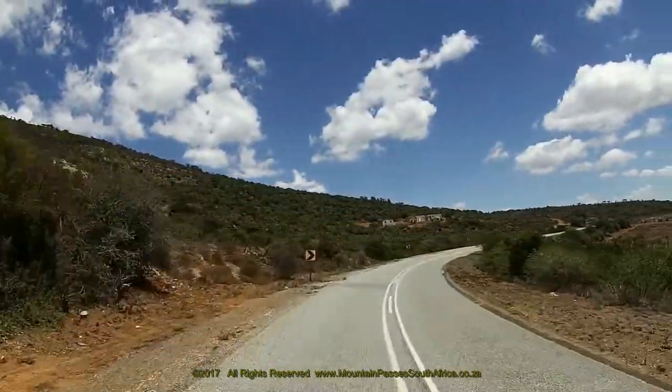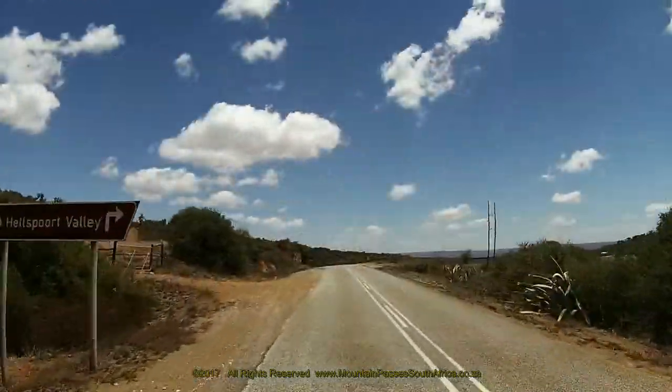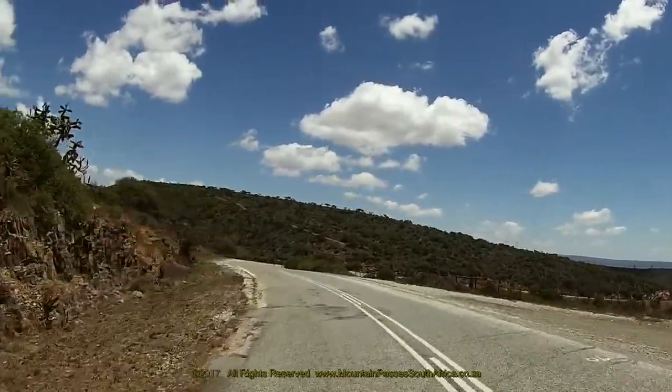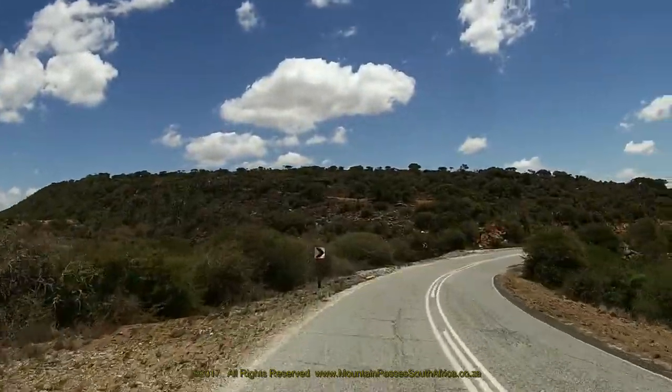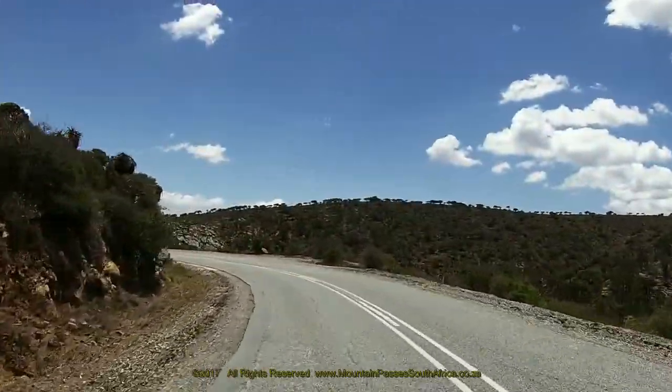passes around this area. One of those was the Battle of Egazzini. On April the 22nd, 1819, a force of over 10,000 Xhosa warriors launched an attack against the British colonial forces under the command of Colonel Wilshire.